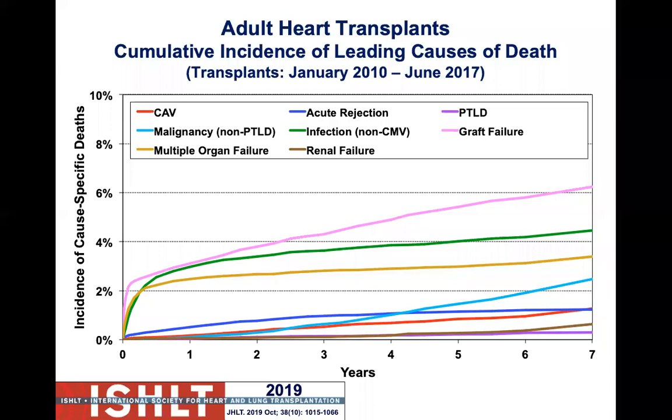All of these, of course, are important because this will account for about 70%, 80% of your mortality right there, and the rest of it is here. But here you have a flat or almost flat line for infection. So yes, there is an instance of infection every year, one or two, depending on your population. But it's definitely graft failure that is taking the lead.